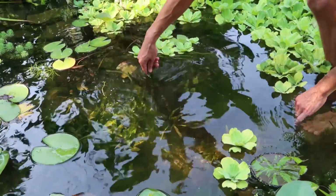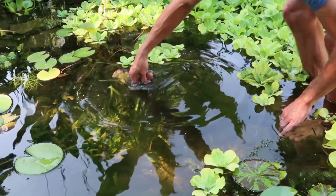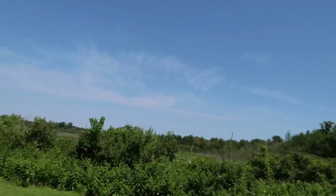I actually saw this plant and I had to get down into the water and play with it when I was up on my beloved Lake Erie. You can check that clip out as well. So Lake Erie style, Erie, PA, family vacation. Josh bet me that I wouldn't be making videos on vacation. But I am, because I love it.